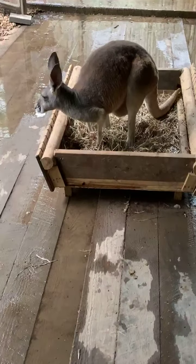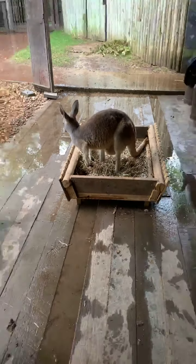Yeah, they love the hay beds. They love them so much. Sorry, I'm easily distracted. Oh, Emily. You know this about me.